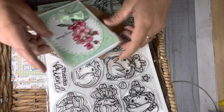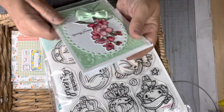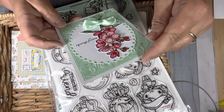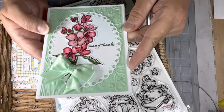So I got a thank you card from one of my sweet followers. Her name is Barbara, and she had bought a de-stash from me. Hi, Barbara, if you're watching. And she made this card as a thank you. And it is so pretty, you guys. Look at how pretty this is.